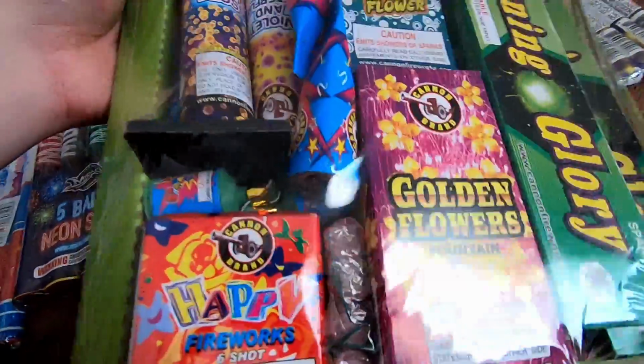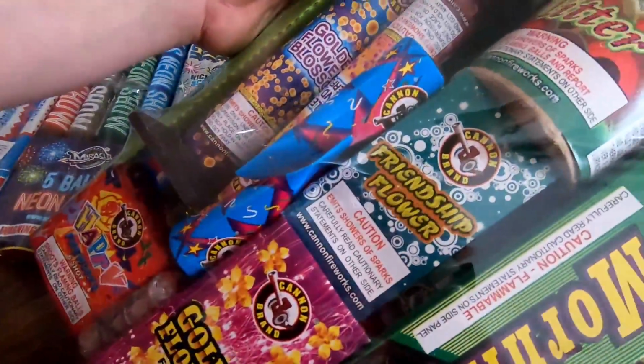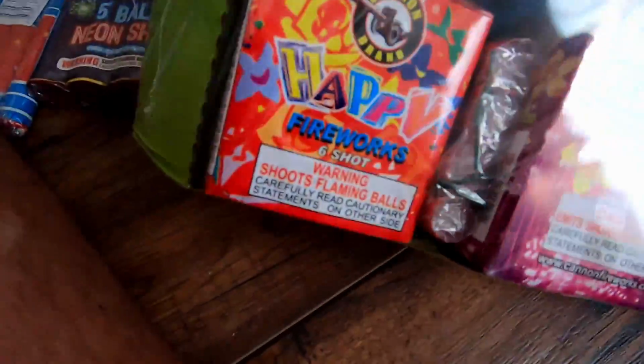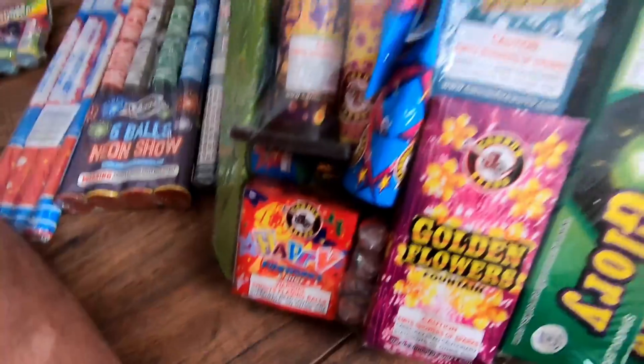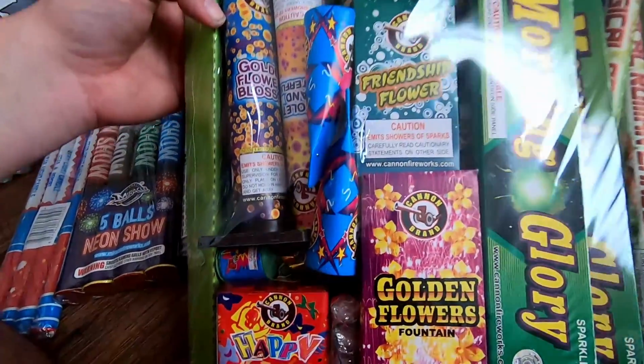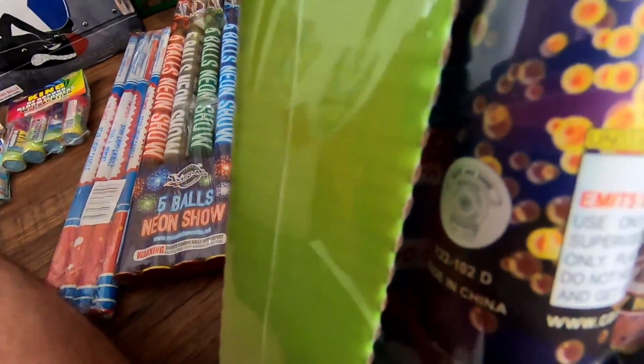Got some more sparklers, got some party poppers, some whistlers. These are the poppers. This right here, the little cannon, the handheld popper. Got some ground spinners, and looks like we got a 6-shot Happy. So looks like all fountains, Roman candles, sparklers, poppers, party poppers, and I think there's a firecracker string.